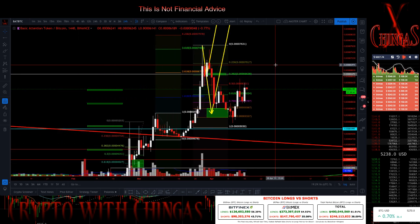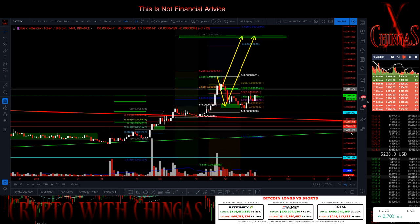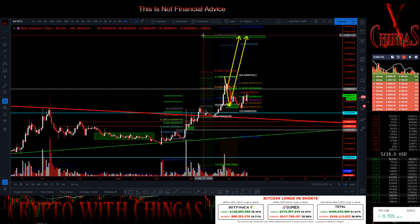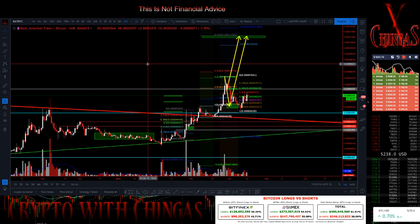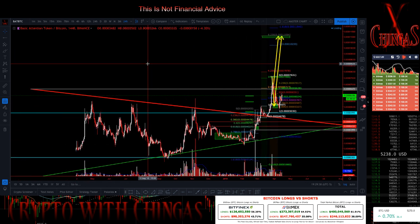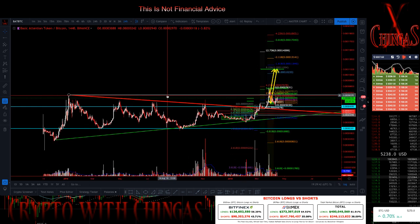I am looking for BAT to make higher highs, and we're not done with this move up here. Still looking at a level at 11.094 to get hit, if things remain the same.